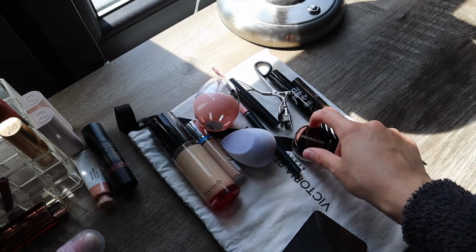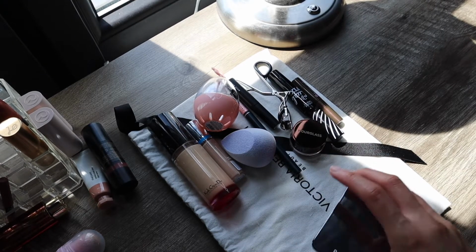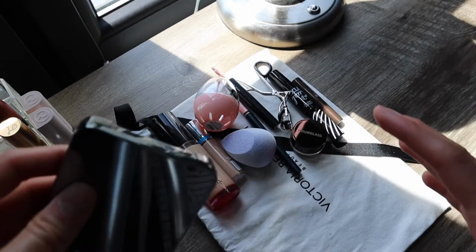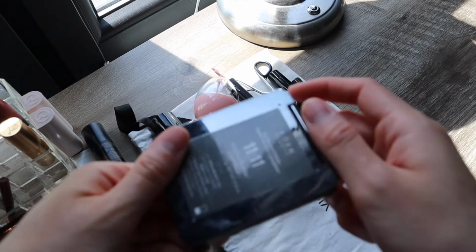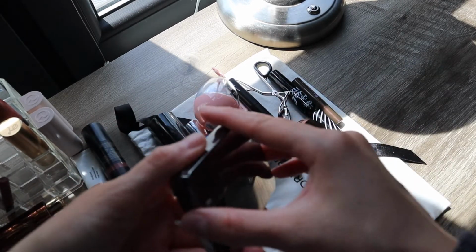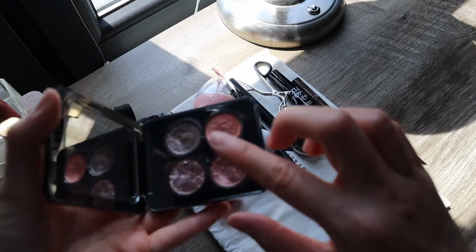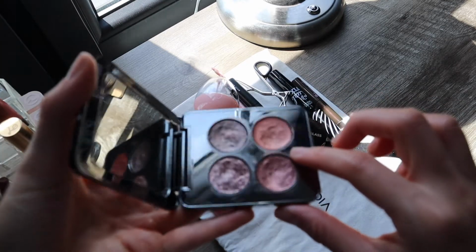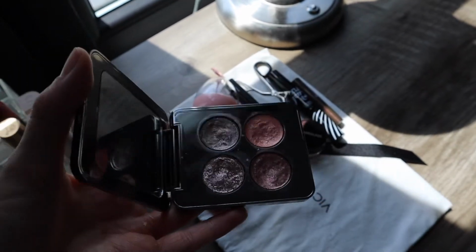I was thinking of just bringing this as my one eyeshadow product, but then I looked at all the other things I was bringing and I realized I needed something in a compact with a mirror. So I'm bringing my Rowan 1111 quad. I think this one is awesome to travel with. First off, it's really sleek and slim and doesn't take up too much space. And then the shadows inside, I didn't really want to bother with brushes, and these are perfect for finger painting with. I think a lot of these colors work really nice with my skin.